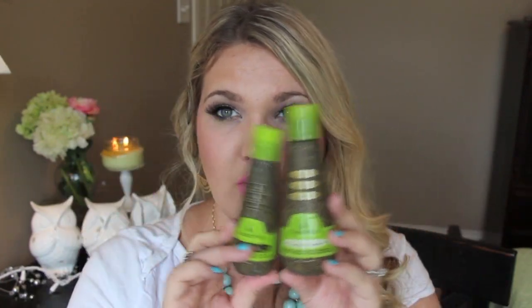I find that this pairs really well. This works great, and then using the deep conditioner on top of it a couple of times a week. But this is what I will use together, and then like I said, a couple of times a week I'll use the deep conditioner. And my hair seriously has never felt better to me. So I've just absolutely been loving these.